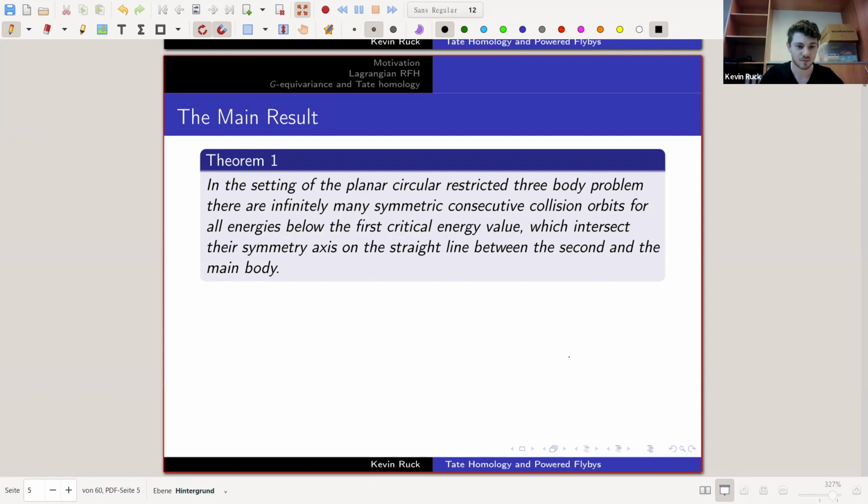First, the planar circular restricted three-body problem. We start with two massive bodies. They attract each other by Newton's gravity law, and they move around each other in a circular motion. So that's the circular part. And of course, everything is in two dimensions, so planar circular.